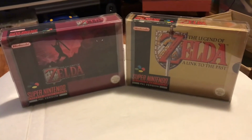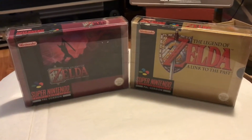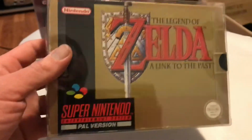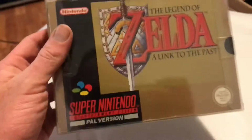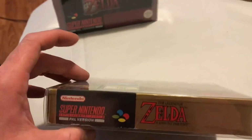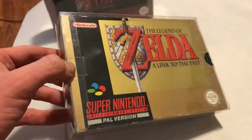And I thought this would be a great way to start the video off, sharing some of my favorite games on my favorite system. Okay, so this one is an official licensed Super Nintendo legitimate game from the 90s. It's probably my second favorite Zelda game after Ocarina of Time. This one's absolutely amazing. I've had it for probably like 8 years now. I got it off eBay for, I believe, 70 Australian dollars. So, just wanted to show that one off.